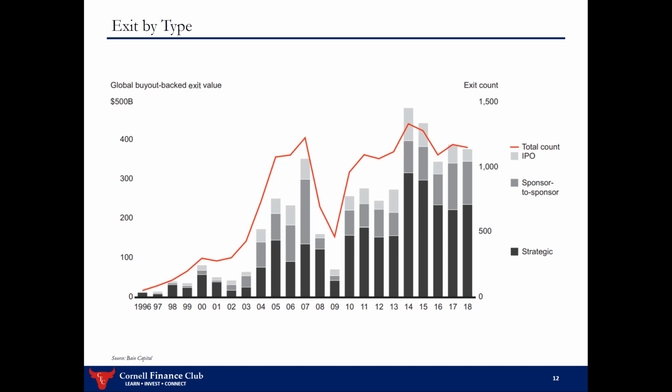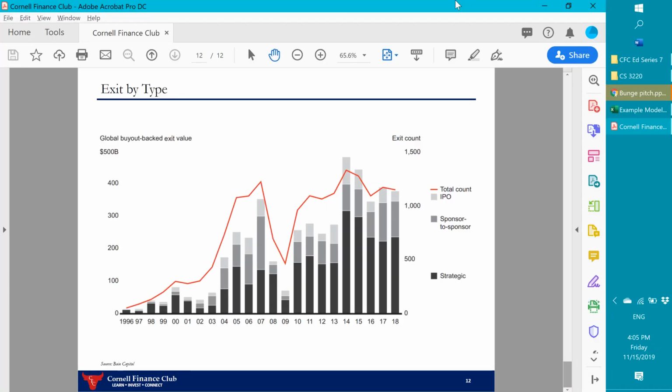All right, so that is the LBO. Any questions? Or has it been pretty clear so far? This is more complicated than a DCF. So we're just going over this now so you all know what it is. But don't expect to do this until you get on the job or you take a class that goes way more in depth into this. All right, cool. So that's it for the presentation.